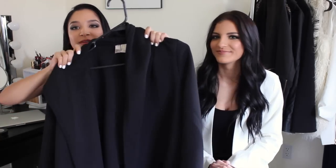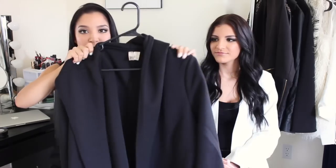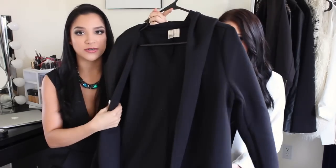Okay, so let me get these off of my hands. The last fashion piece. I know, I just throw everything. I don't know why. So the last fashion piece that I've been loving is a long black coat. This is from Forever 21. And literally, you guys, oh my gosh, we live in this. This is literally my favorite piece of clothing right now. It's really just comfortable. The inside is really warm.